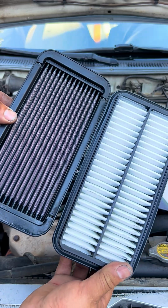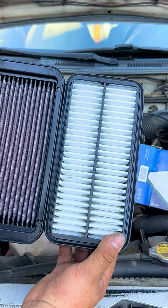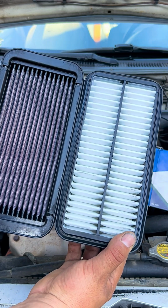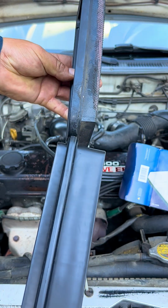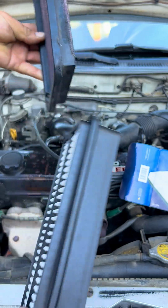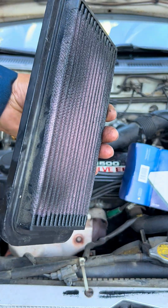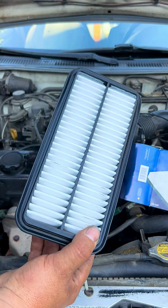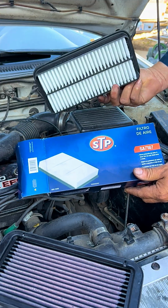Now we're going to compare filters. This is the brand that we just took out, and this is the one we're putting in. As you can see, same size, but look at the thickness. There's more surface on this one than this one, so this one is going to get clogged up pretty quick. That's why we're starting to just use conventional filters rather than these fancy ones. So now we install our new filter.